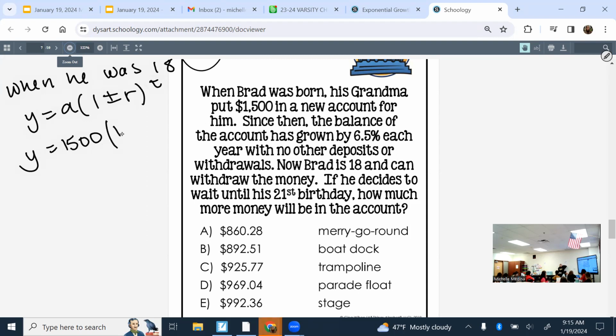And is it gonna be 1 plus or 1 minus table 3? Good. And what's the rate, table 4? 0.065 is correct. All right, not 0.65 because that would be 65%. You got to do the 6.5% divided by 100% to get the decimal. It'll be similar like that on your constructed response too.